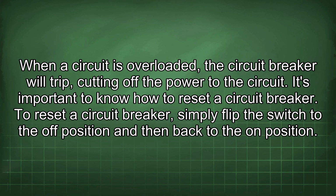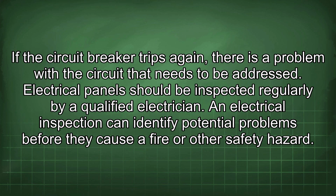To reset a circuit breaker, simply flip the switch to the off position and then back to the on position. If the circuit breaker trips again, there is a problem with the circuit that needs to be addressed. Electrical panels should be inspected regularly by a qualified electrician. An electrical inspection can identify potential problems before they cause a fire or other safety hazard.